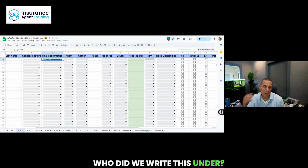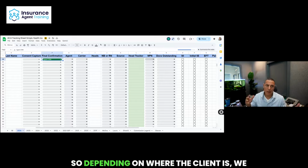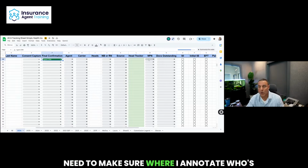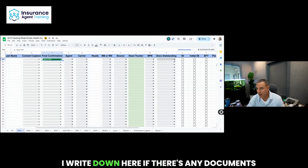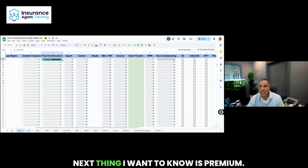Who did we write this under? Here in my office, I use my NPN and my wife's. So depending on where the client is, we need to make sure I annotate whose NPN. I write down here if there's any documents that are outstanding. Okay. Next thing I want to know is premium.